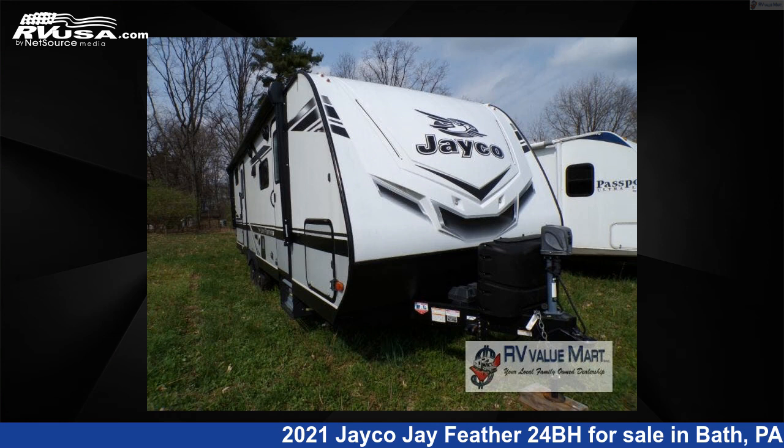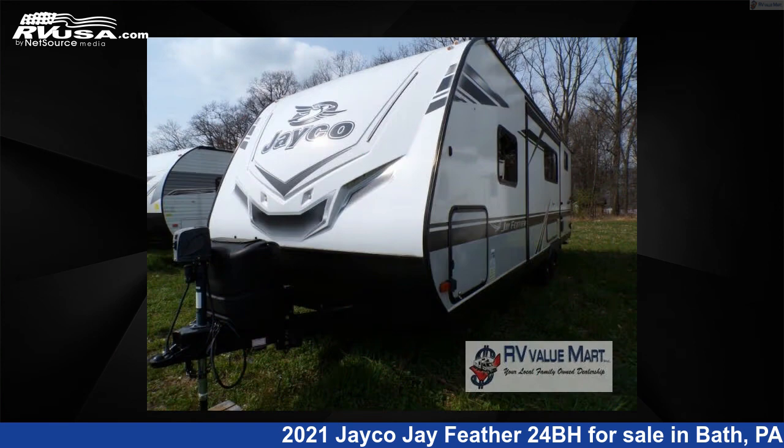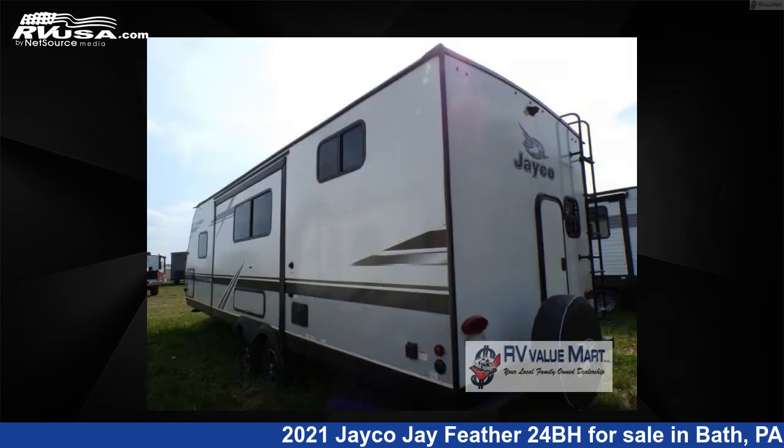This 2021 Jayco Jay Feather 24BH is a travel trailer RV. It is located in Bath, Pennsylvania, 18014 and is offered for sale by RV Value Mart, Bethlehem.